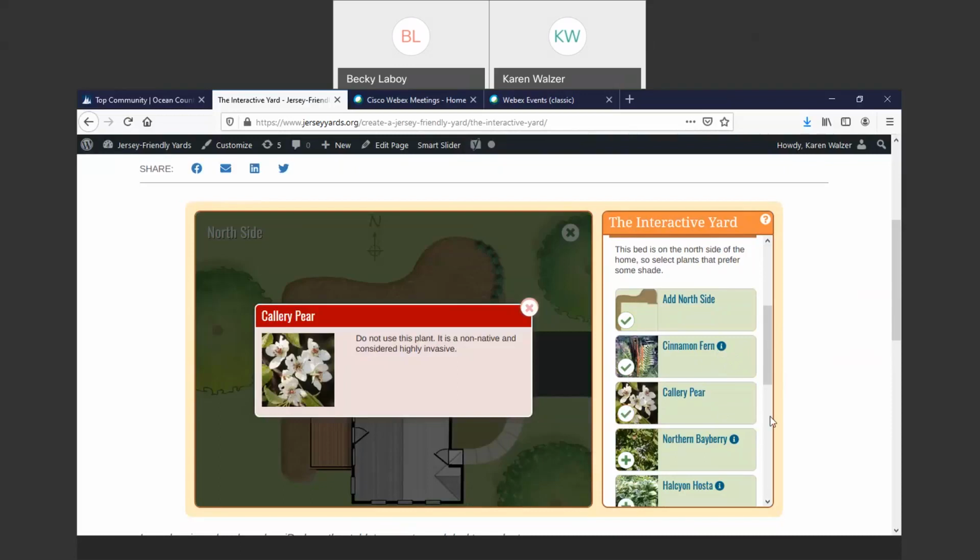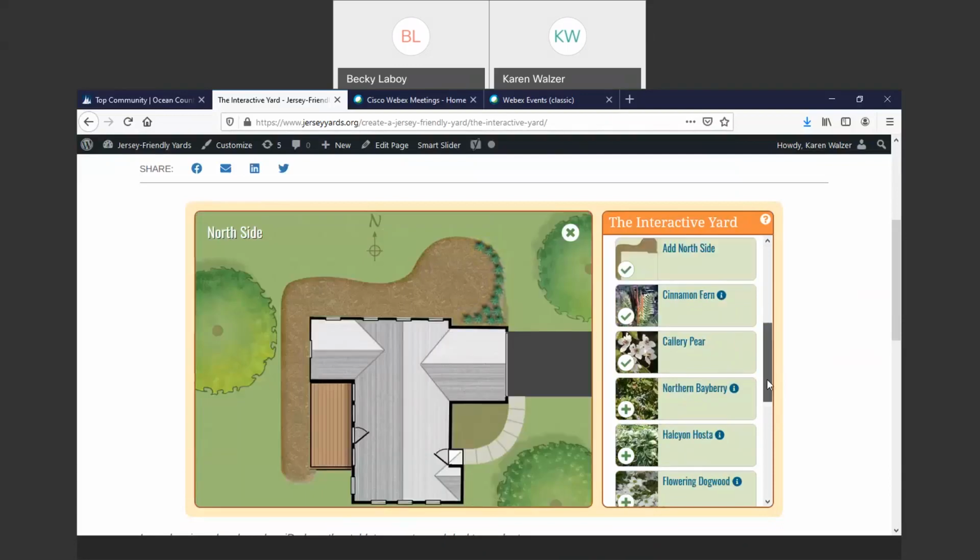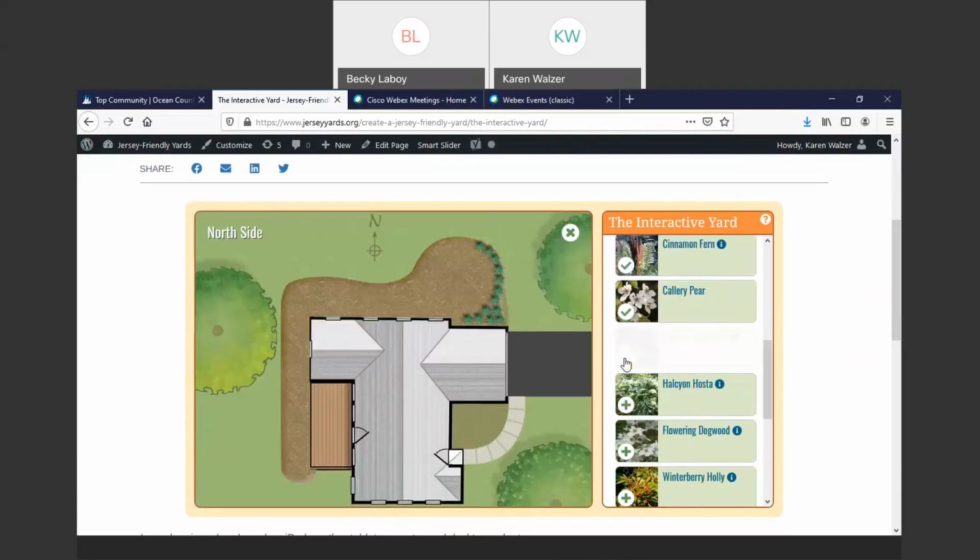Uh-oh. So there are a few plants like this in here just to make you aware that there are invasive plants and you might not know what they are. So Callery pear is invasive in New Jersey, should not be planted. And what happened is it's a non-native brought in as a landscape plant, very popular. But what happened over time is it escaped into the wild and it's displacing native plants that provide the food, the shelter, host plants for wildlife. And this does none of that. So that's just a learning tool in there.